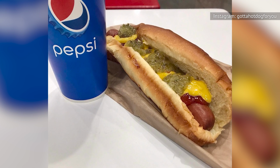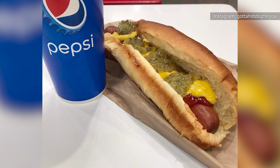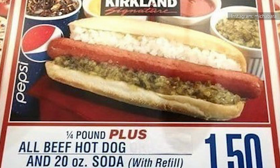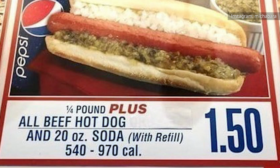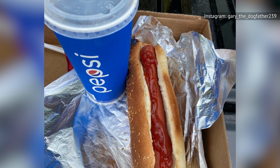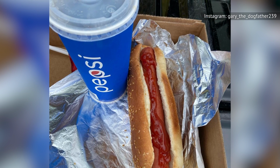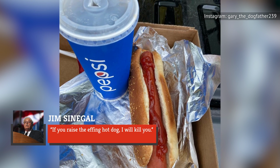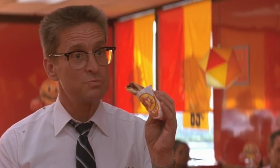The $1.50 hot dog deal is not increasing in price, and as Costco CEO Craig Jelinek told 425 Business in 2018, the cost will never go up lest Senegal kill him. As the story goes, Jelinek told Senegal that the low price of the combo was not sustainable, and Senegal responded with an order to Jelinek to figure out a way to not raise the price. This is when, according to Jelinek, Senegal said, "If you raise the effing hot dog, I will kill you." Can anybody tell me what's wrong with this picture?